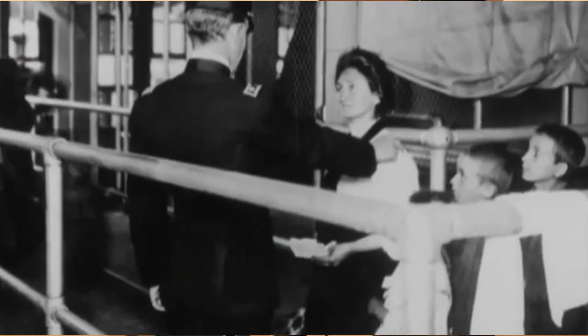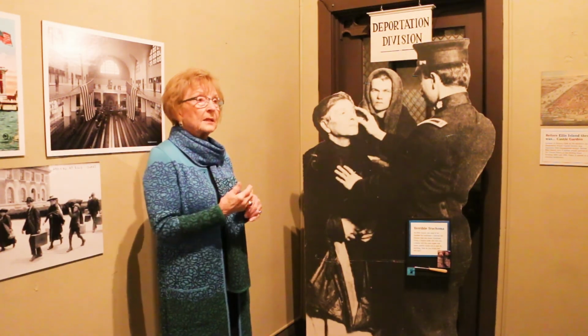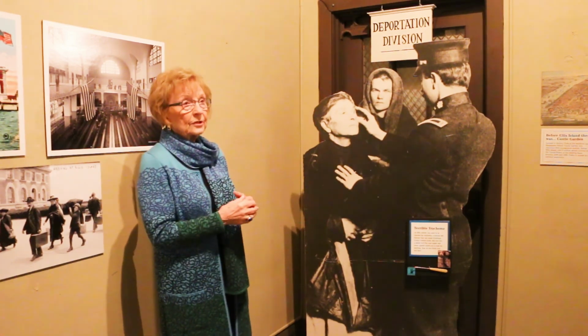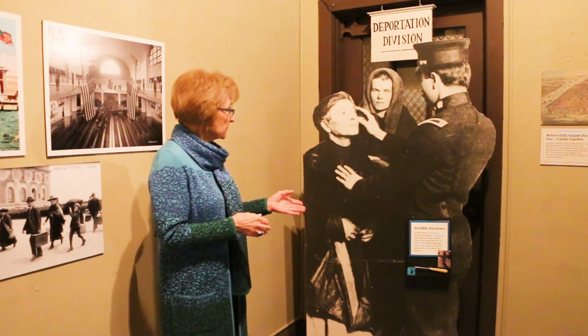If they saw redness or sores, you would be pulled out of line. That meant that you had trachoma, which was an incurable illness of the eye that would lead to blindness. So it's not glaucoma, but trachoma.